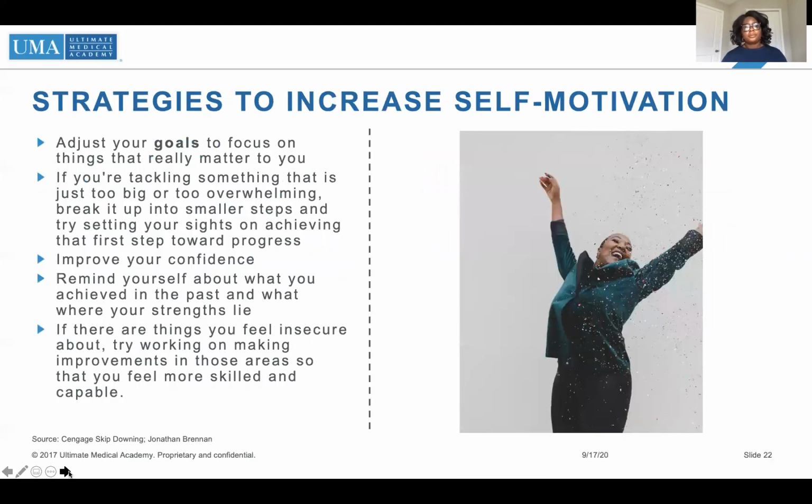Some of the strategies for you to increase your self-motivation is adjust your goals to focus on what really matters to you. So really think about, what are your goals? And the goals that you have set, do they relate to what you want to do and who you want to become? If they don't, then maybe rethink those goals, right? If you're tackling something that is just too big or too overwhelming, break it up into smaller steps. Think about how to break them up so that you're able to achieve them in shorter bursts and shorter periods of time. And that actually helps with motivation.